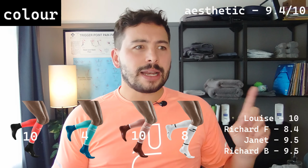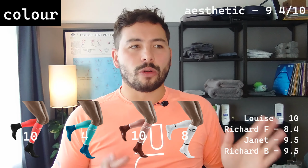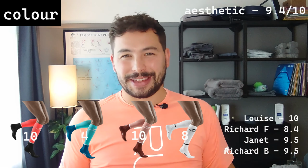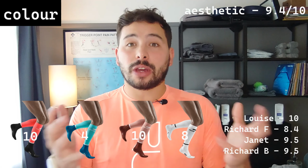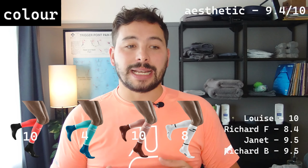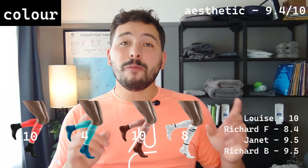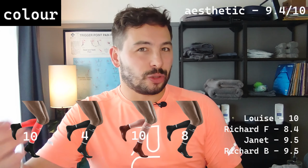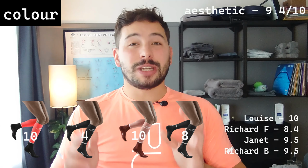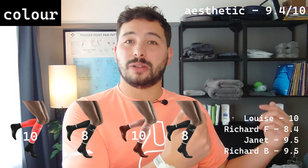Richard B said, whilst commenting how professional they look, I think he just gave them an 8, whilst Richard F did not like the colour, he only gave a 4. However, when I showed Richard B and Richard F the other colours that were available to them, and in hindsight, if they had the choice of which colour they could pick, they both picked black, or the plain black pair. And when asked what would they score these socks, Richard F actually bumped his score up to an 8, and Richard B actually bumped his score up to a 10.